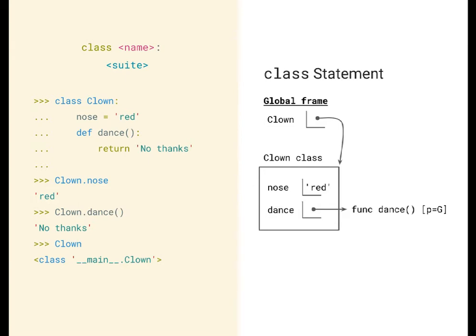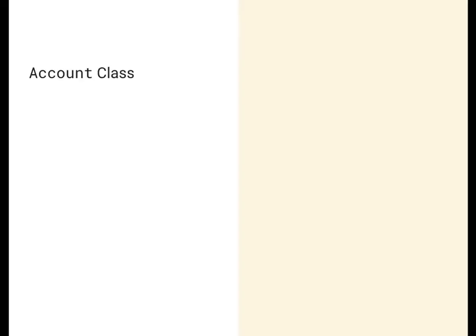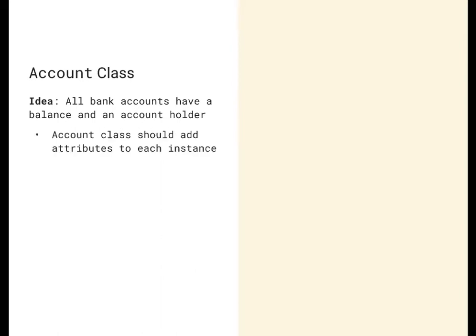All right. So then if I look at a more similar example to what Stan showed in last lecture, the account class we can define as being this idea that all bank accounts have a balance and an account holder. These are two features, two attributes that all bank accounts have. And the account class should add attributes to each instance. This is something we want out of this account behavior.